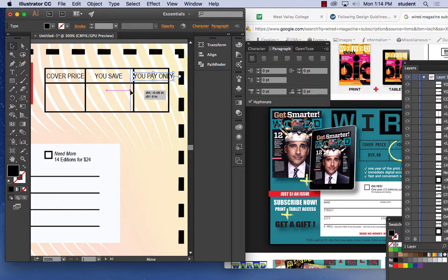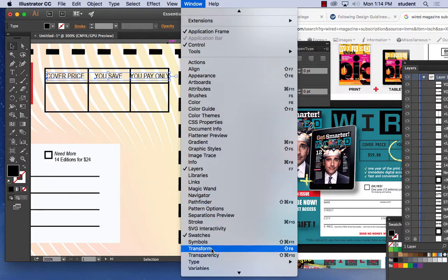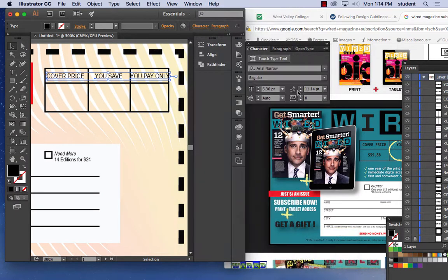How about we move this line over a little bit? Cheating. Still too big. Now we'll make them a little smaller. Where's my character window? Woo, that's awful tiny. Okay, so. And let's slap some numbers in there.